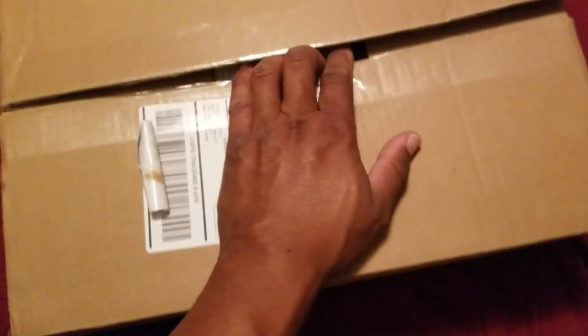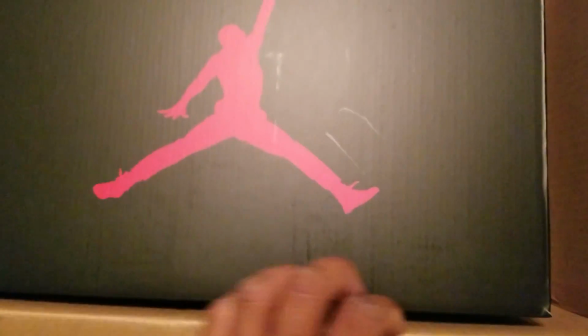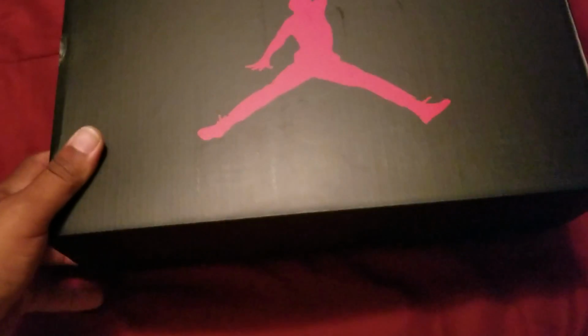I just got a fresh delivery. Let's see if we can open this stuff. Let's see what it is in here. Uh-oh. What is this? Somebody must really like me. They're sending me pretty boxes. What is this? I wonder.